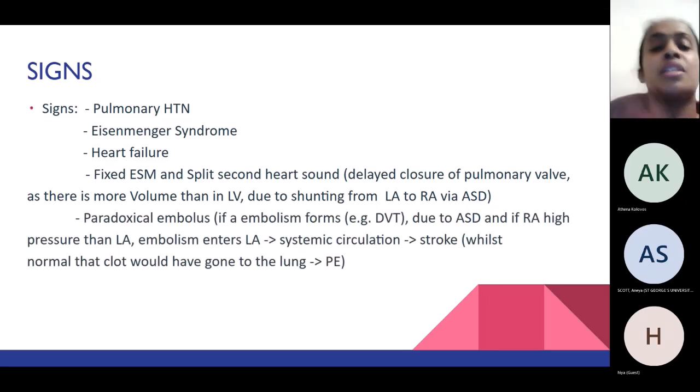What can also happen is, because of that flow from the left atrium into the right atrium, it can create a turbulent flow and can create an embolism. And what can happen now is that because of the ASD, sometimes the embolism can enter the left atrium and get into the systemic circulation and cause a stroke. Whereas if there had not been an ASD and an embolism had formed in the right atrium, it would have gone into the right ventricle, via the pulmonary artery into the lungs, and would have caused a PE. Yeah, I hope that makes sense.